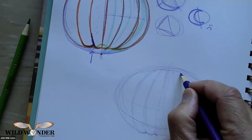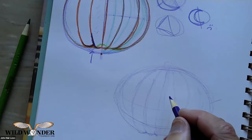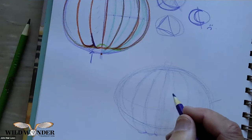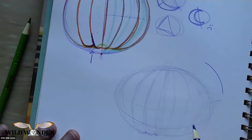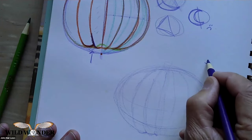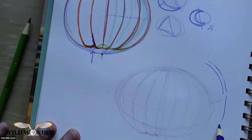Look at this as I make this line, because this is a key drawing trick. If you get this idea into your head early on in your drawing career, it's going to make a huge, huge difference to you. Because what most people do is when they're working with their pencil, they will have one even weight of their pencil. What I want to do is to go for a variable line, sometimes darker, sometimes lighter.